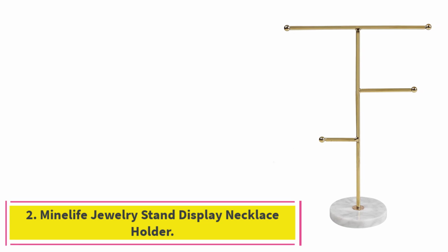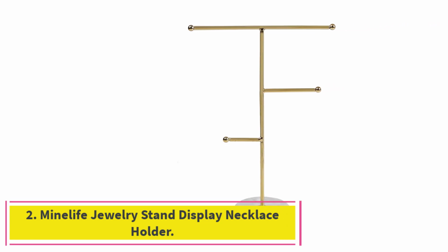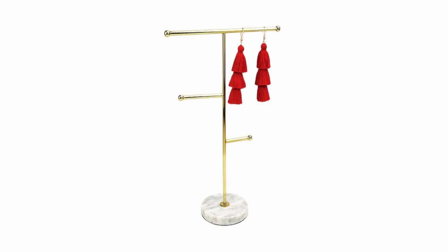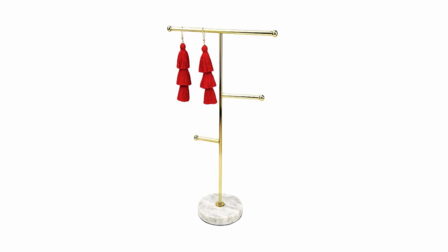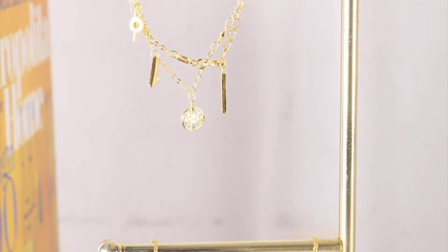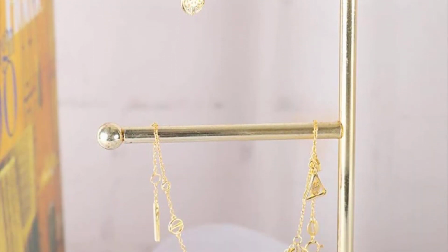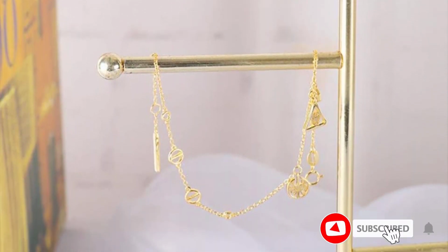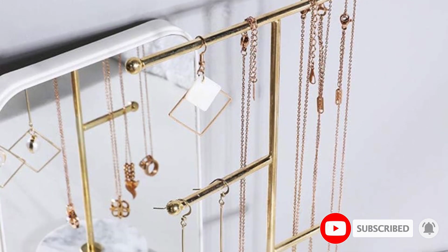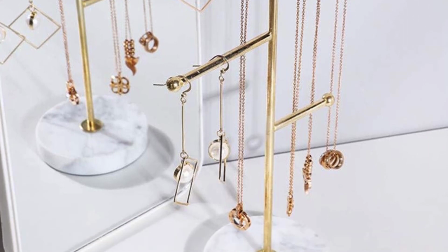At number 2. MineLife Jewelry Stand Display Necklace Holder. Of all the pieces in a jewelry collection, necklaces are the trickiest to organize. Laid out, they often get tangled up by themselves or with other chains. Your best bet is a dedicated stand. Jewelry designer Melinda Maria uses this one, switching out necklaces in her current rotation. It's an affordable alternative to some of the other stands out there, with room for bracelets, watches, and earrings with hooked backs.